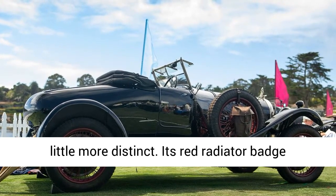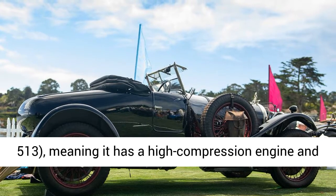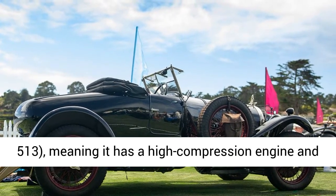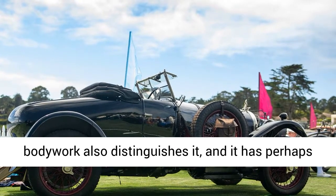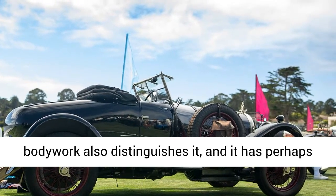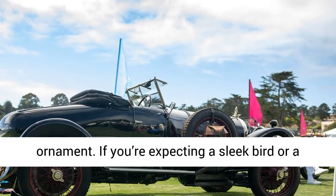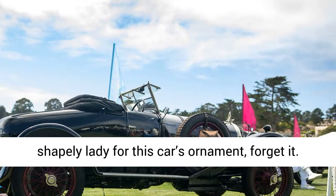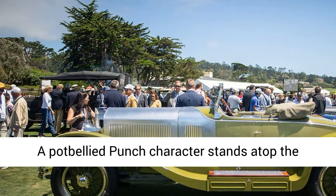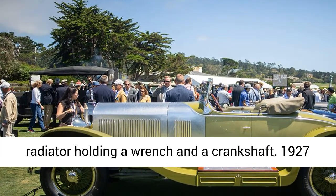Its red radiator badge indicates it was the Speed model, one of only 513, meaning it has a high-compression engine and a close-ratio gearbox. Its two-seat Park Ward bodywork also distinguishes it, and it has perhaps the world's silliest and most charming hood ornament. If you're expecting a sleek bird or a shapely lady for this car's ornament, forget it. A pot-bellied Punch character stands atop the radiator holding a wrench and a crankshaft.